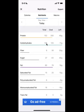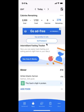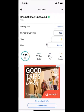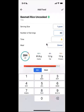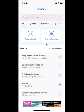So, even if you had something like an Asian salmon poke bowl, you'd throw some rice in that, definitely. So let's go back up here because we had about 64 grams of carbs to add. So let's add some basmati rice here. Uncooked. Okay. How many did we have? We had about 64 grams of carbs up our sleeve. We've got 77 there. So let's go maybe 80 grams. 80 grams of carbs. Perfect. Let's add that.